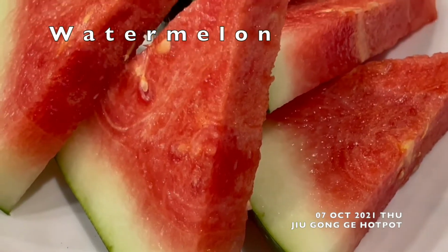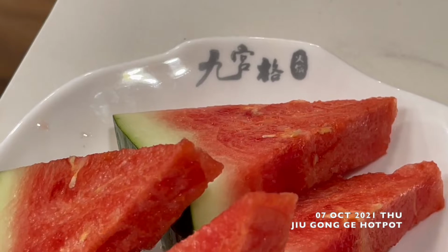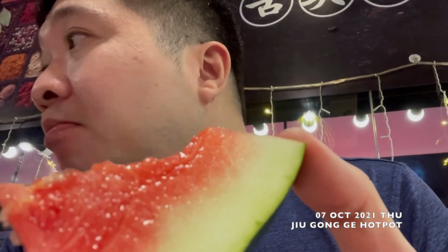And the Jogonga seafood buffet meal has watermelon for desserts. Don't we all love cold and juicy watermelons?